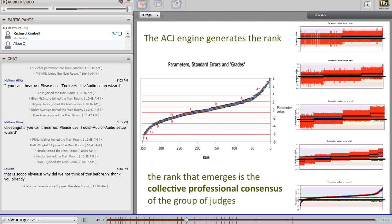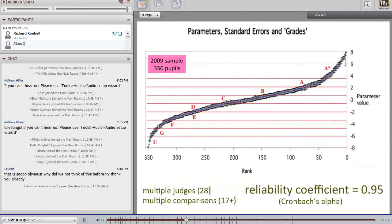Don't be deceived by the A, B, C, D things. That's put on afterwards as a separate process. Just look at the rank. What emerged here from 28 judges, we did 17 rounds of judging and ended up with a reliability coefficient of 0.95.